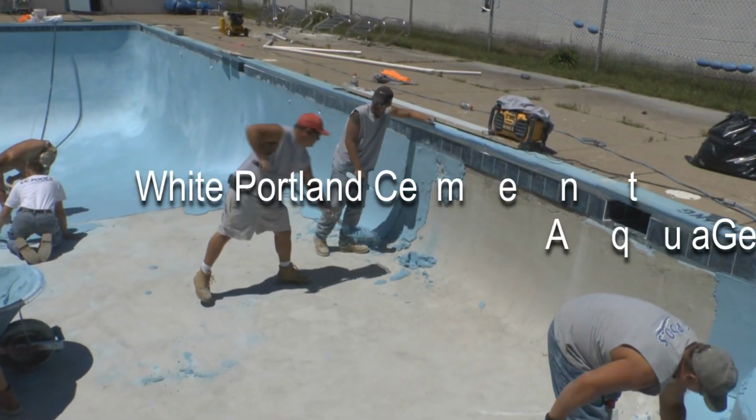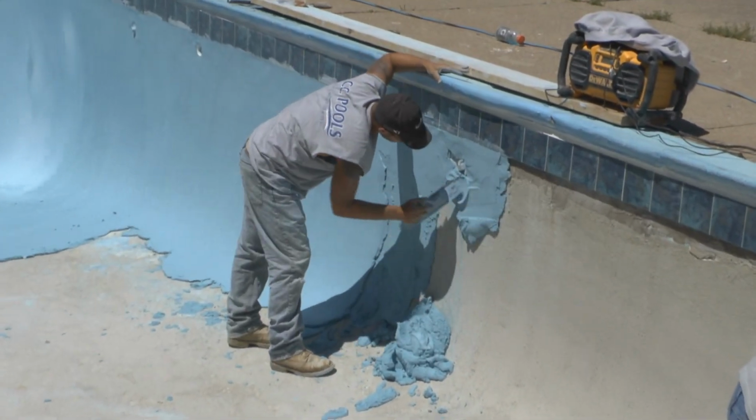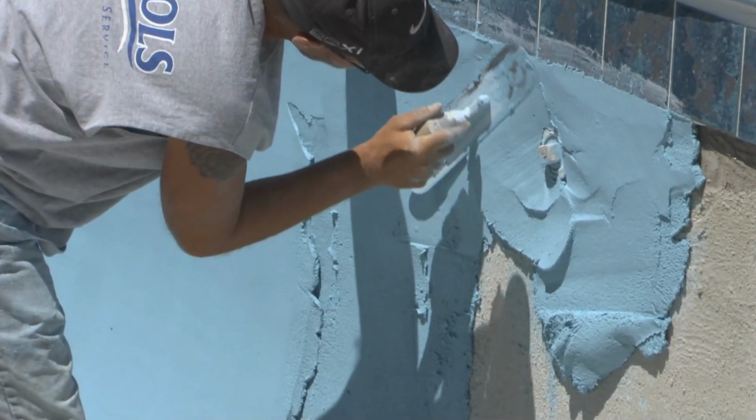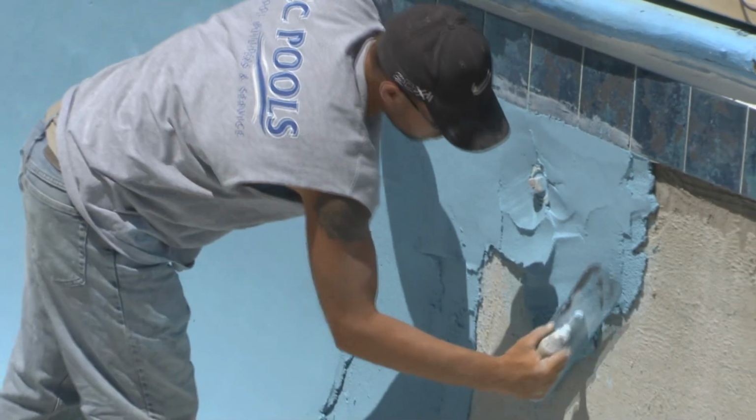The color of the plaster is determined by the color of the quartz aggregate used and mixed with a special dye to enhance the colors of the quartz aggregate.